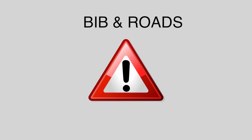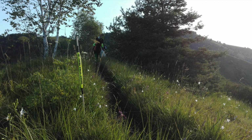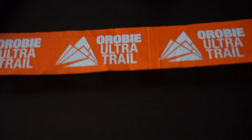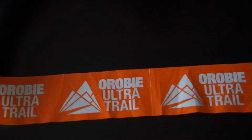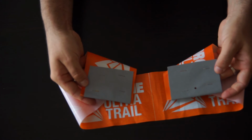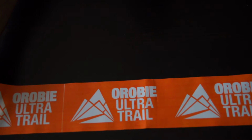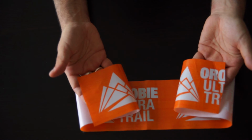Marking. The Orobie Ultra Trail and Grand Trail Orobie courses will be marked using fixed retroreflective signs. Wooden balise with yellow reflective bands. Orange ribbon with reflecting edges. Reflecting bands, orange ribbon, green logo stencil, that are perfectly visible even at night or in conditions of poor visibility.